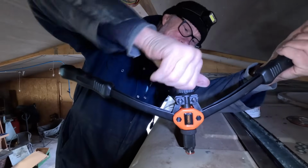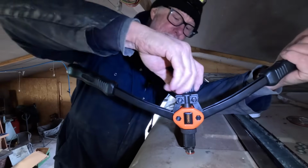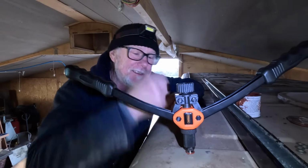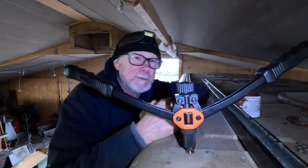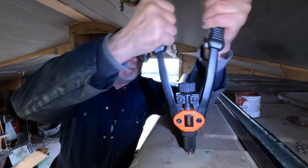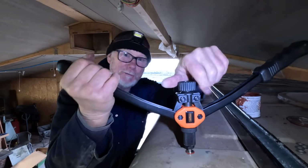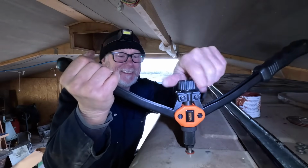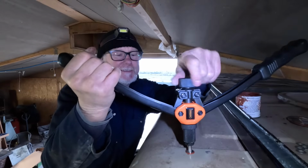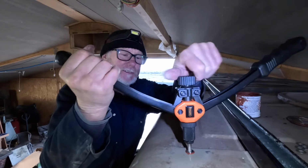So there we go, riv nuts. With a riv nut gun, it's a lot easier than trying to do it with a nut and bolt. Some people use a bolt and a nut to put the riv nuts in. That's hard work. You're much better off buying a riv nut gun. It really is as simple as that. There you go. Thank you, Roy, for lending me your riv nut gun. I've got to say, it's much better than mine anyway. Yeah, don't buy those cheap riv nut guns. They don't last long at all.